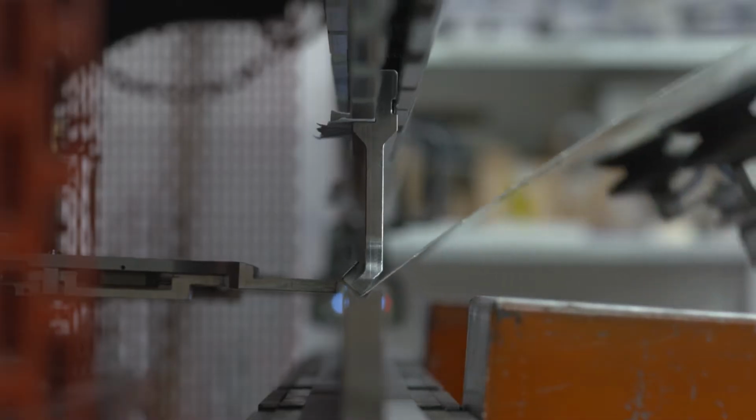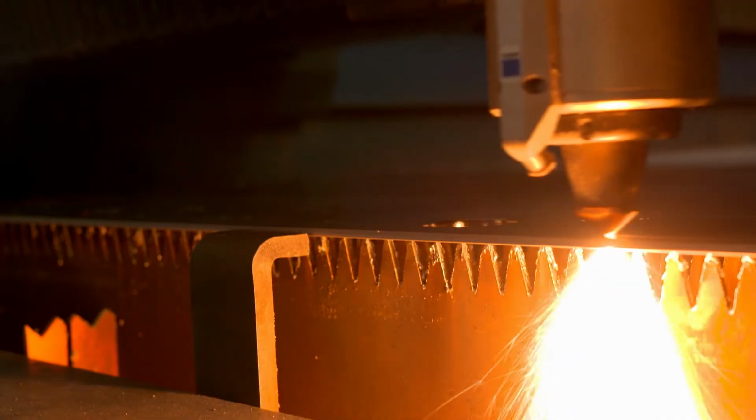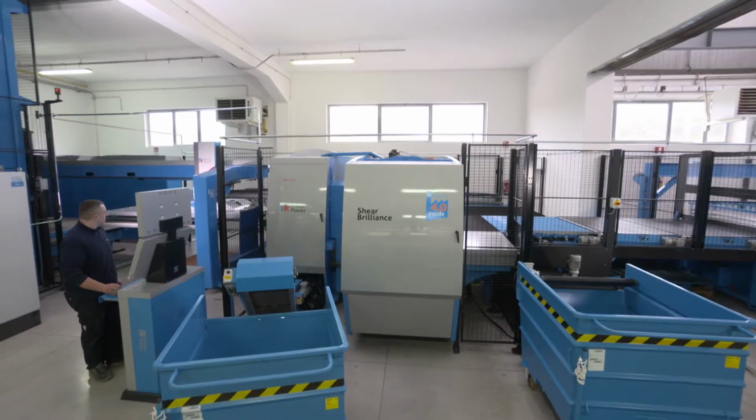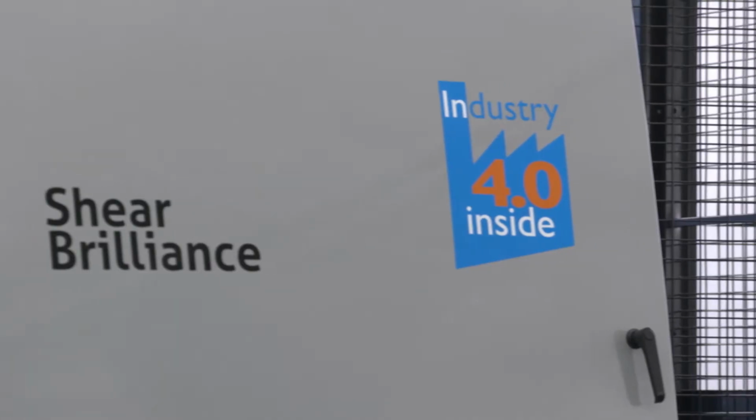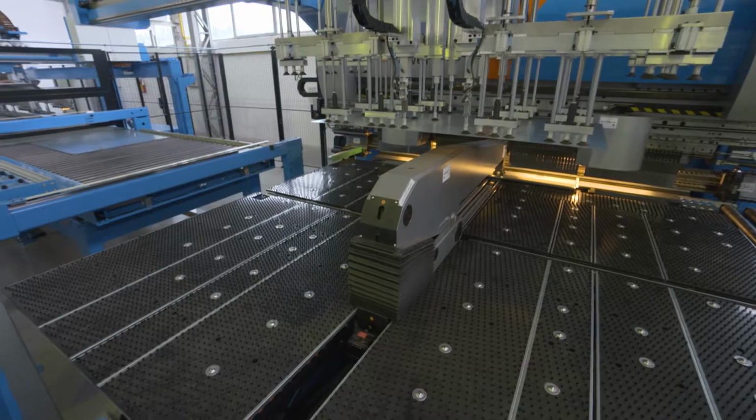With the objective of increasing productivity in the factories, improving working conditions, and therefore the quality of the product, the company has constantly invested in new generation machinery, thereby following the new industrial automation trends.